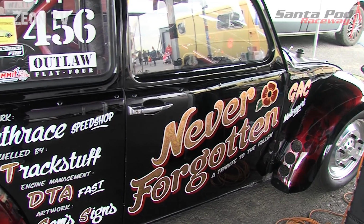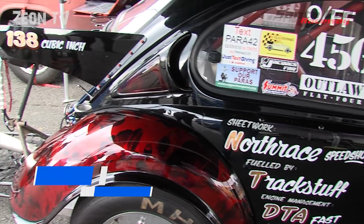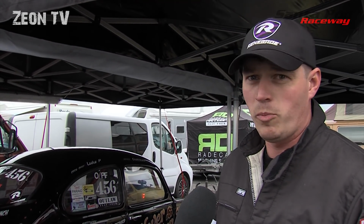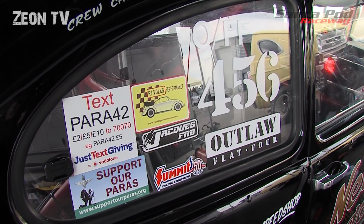One of the most iconic cars here is the never forgotten Beetle of Clark Hilliard. Yeah, so myself is ex-military. I served just under 11 years in the parachute regiment. The car was called Never Forgotten because it's a VW Gasser, and Gassers all have names, and what better name to represent something that's meaningful for myself.